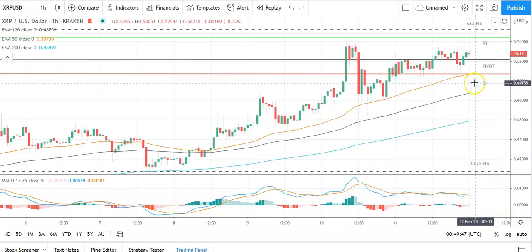On the EMAs, the 50's holding its ground against the 100 and the 200, nothing conclusive there to support direction early on. It's key through the early part of the day, avoid the pivot at 0.5212 and move back through to 0.54 levels to bring resistance levels into play. Failure to do that and support levels will be in play.